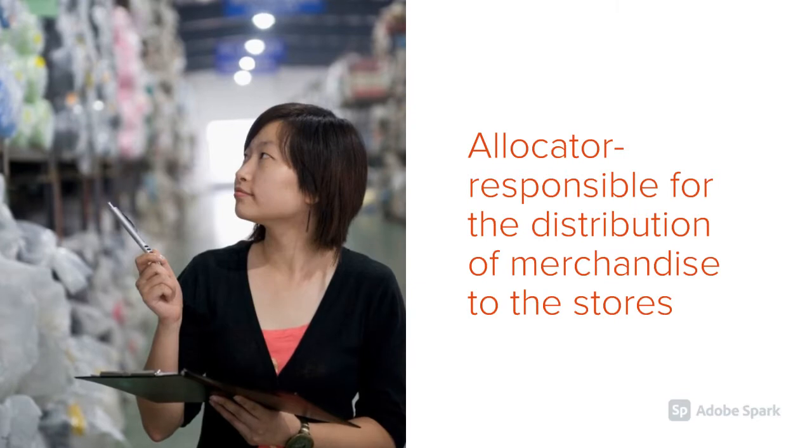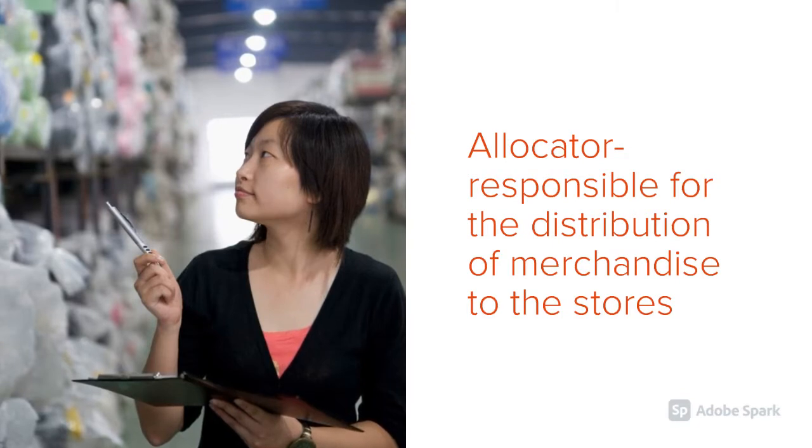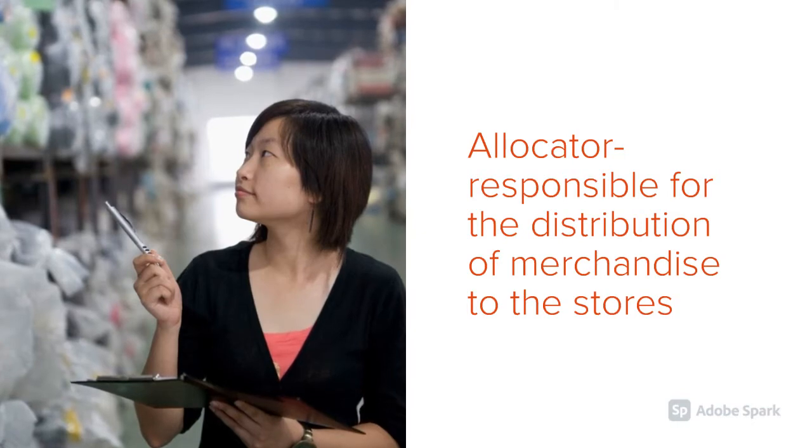So coming out of that management training program, one of the first jobs that you may get is an allocator. Have you ever thought about how the stuff gets to the store? Like, why did they send 3 size larges, 1 medium, and that black shirt? So the allocator is responsible for planning and managing deliveries from the vendors that were ordered by the buyers and sending them to locations.